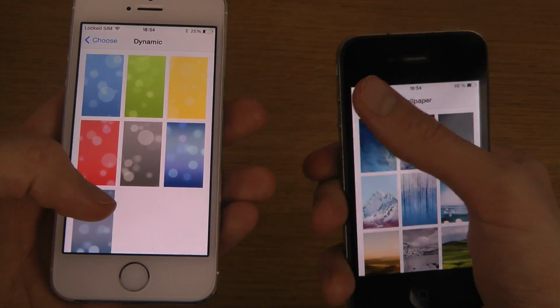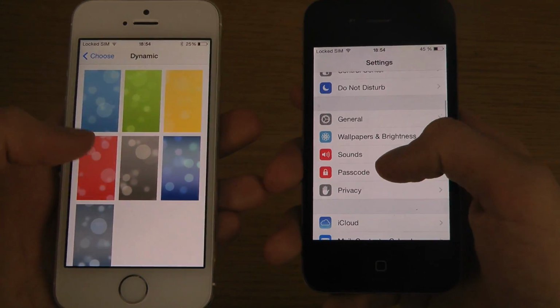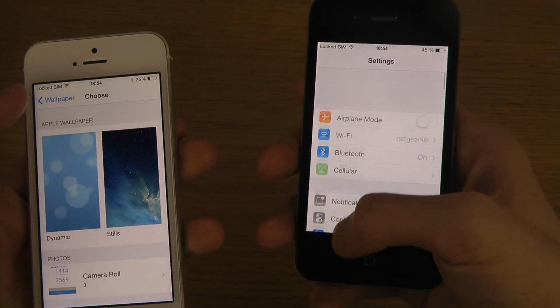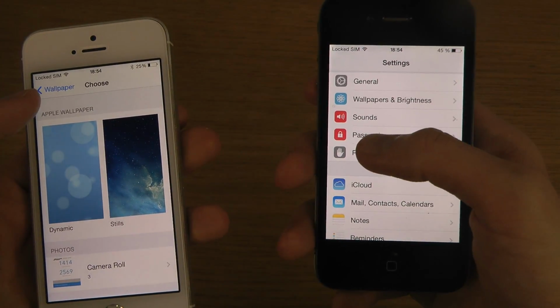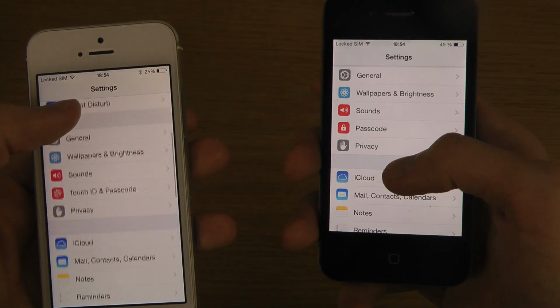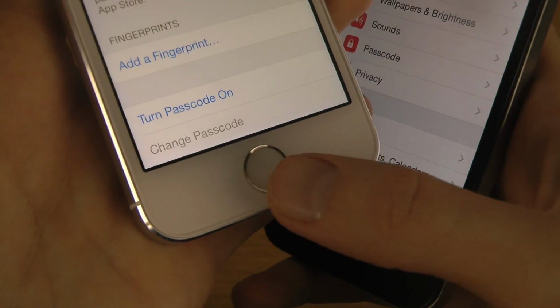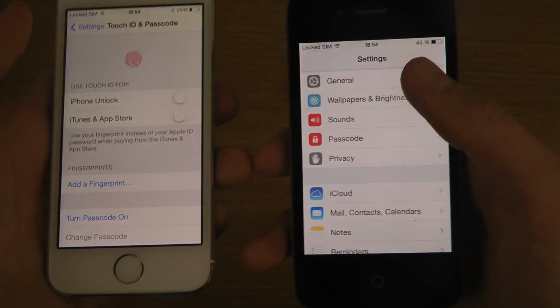Of course, we also have some interesting things here. We do have some changes in the root of the Settings app, which have different names on these two devices. Here you can only see Passcode. This is now in the root of the Settings app, but of course on the iPhone 5S it says Touch ID and Passcode, because this one has a fingerprint sensor that Apple implemented last year.